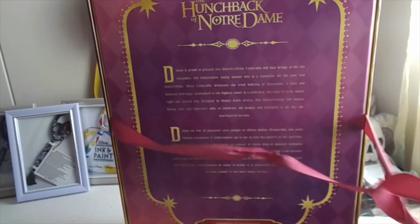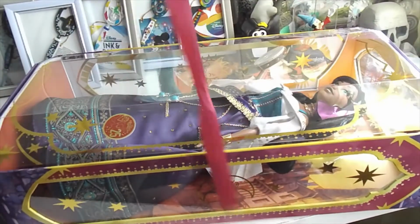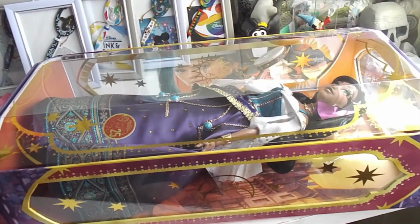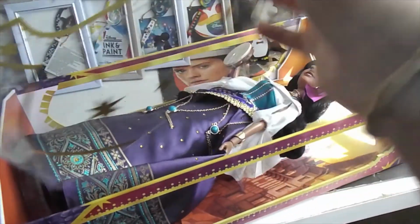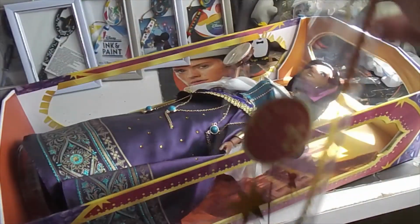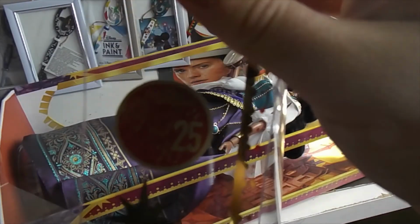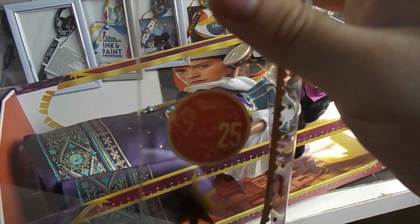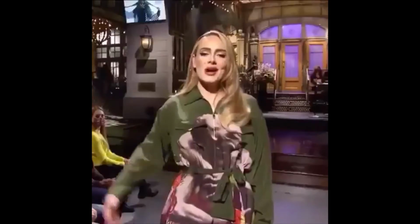Let's untie the ribbon. Let's slide the plastic off. Gorgeous, and you can see all the details in the plastic. Again, the logo. And this is... Ladies and gentlemen, her.